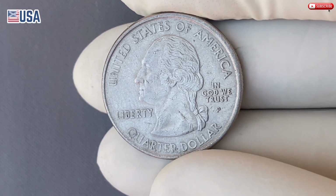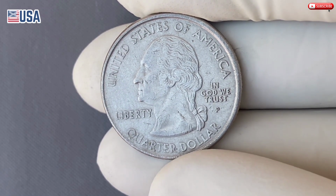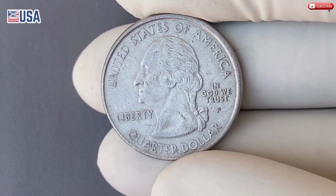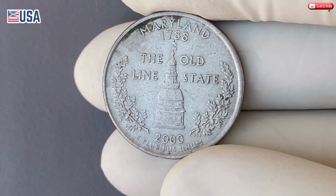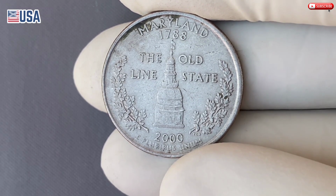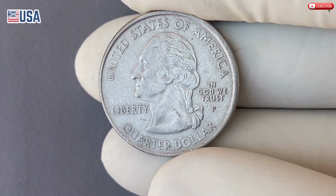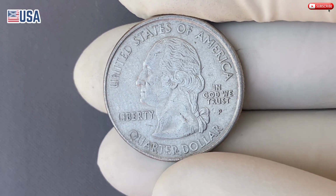Minting errors are a huge game changer in the world of coin collecting. These errors can make a coin one of a kind, and they're highly sought after by serious collectors who are looking for unique and rare pieces to add to their collections. For the 2000 Maryland State Quarter, one of the most desirable errors is the double die error. This occurs when the die used to strike the coin doesn't align properly, resulting in a design that appears doubled or blurry. If you happen to find a 2000 Maryland quarter with a double die, particularly around the letters or the bridge design, it could significantly increase its value. It's a subtle error, but it makes the coin stand out in a big way.